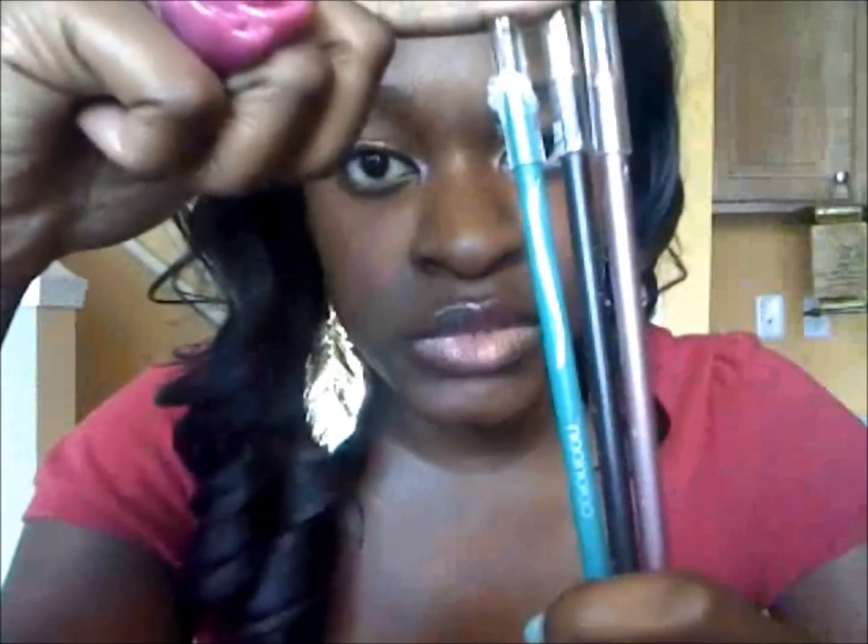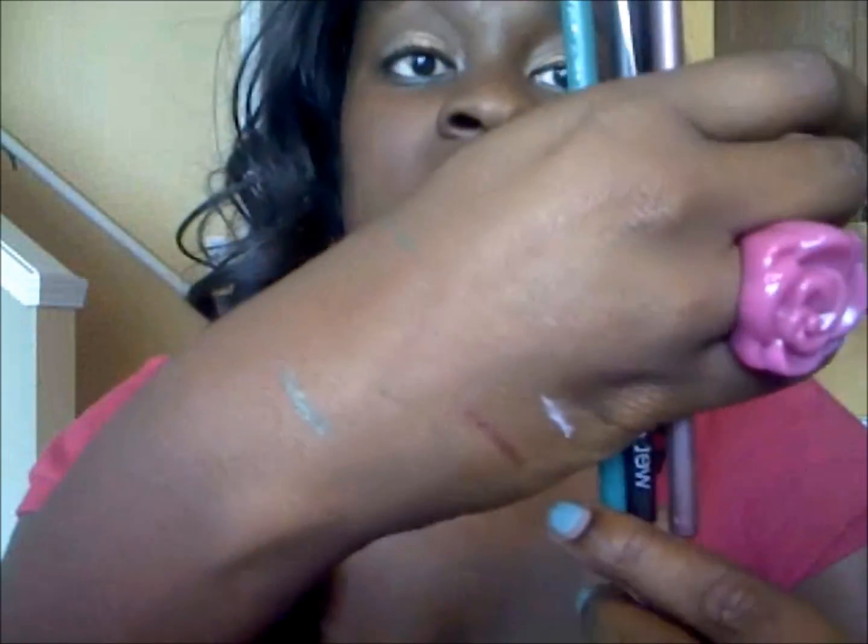Do not get this one, absolutely horrible. The pros, they are somewhat pigmented, they last a long time, I think a couple hours, like 5-6 hours, which is pretty good for only $1. They're only $1. That's another pro. The con, you have to sharpen them quite a bit.